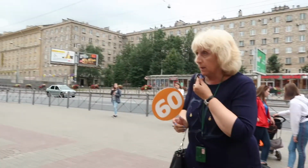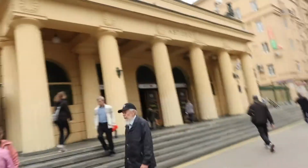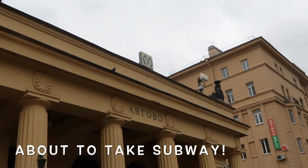It's like a temple. And you can see the blue letter M right over there standing for the platform. Last stop, guys. Subway station of St. Petersburg. Yep. We're going back to Germany using this subway. Just kidding.